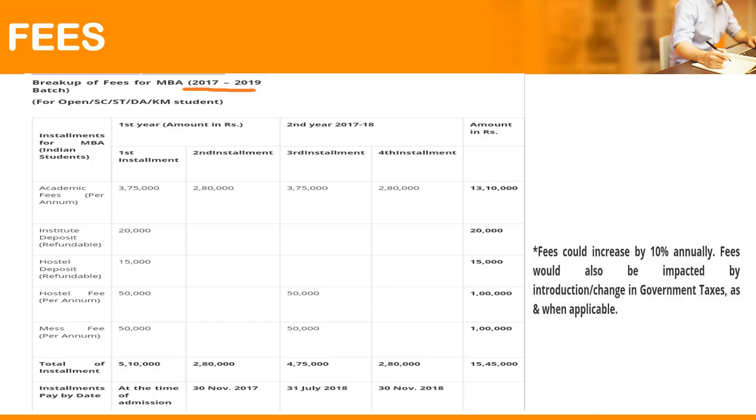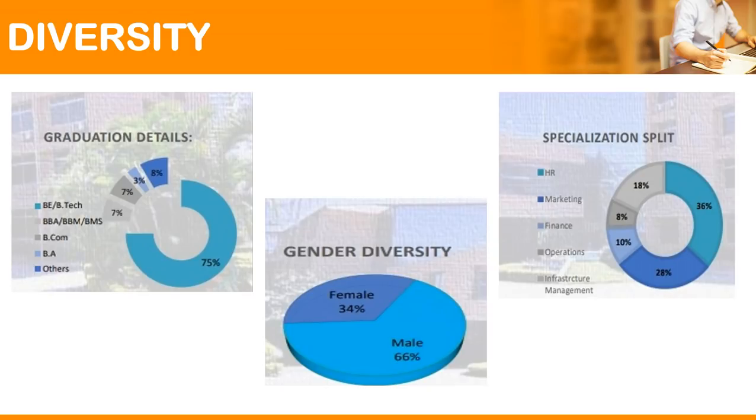Now let's look at the fees. Fees, we don't have to talk much about. Symbiosis colleges are always going to be in the range of roughly 15 to 16 lakhs, subject to any increment in taxes or something like that. So if you look at the fees, it is around 15.45. This is a little bit lower than your SIBM Bangalore. So yeah, 16 lakhs is the fees, and education loans and everything are available, because Symbiosis has a tie-up with a lot of banks out there.